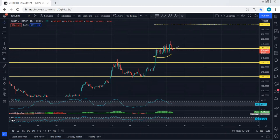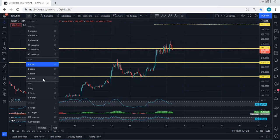What I want to say is that we have to wait to see the breakout of this move before we look for the next trade. And mostly we can expect the price to drop.